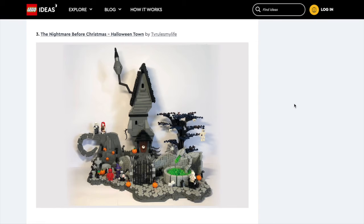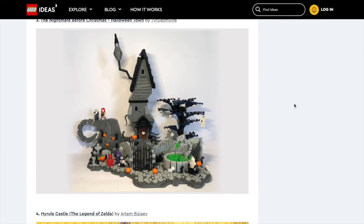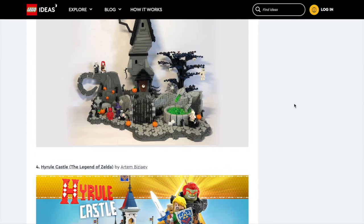Next up, we've got the Nightmare Before Christmas Halloween Town by TV Rules My Life. Now, they already made Nightmare Before Christmas stuff, like Brickheads, and they had the characters in a CMF series. So I think they're going to make a Nightmare Before Christmas set. That's why I don't think this Ideas set is going to happen, but if this Ideas set happens, then that's going to be pretty cool.